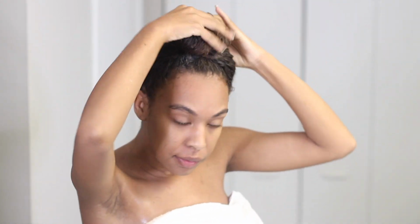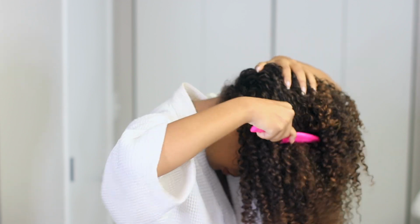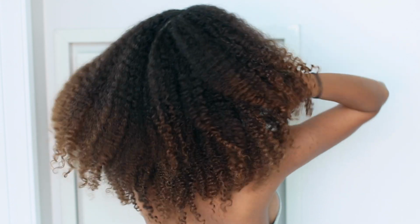So you can go ahead and put your hair into a bun and let that sit overnight. I like to let it sit overnight, don't rinse it out. And then the next day, you can go ahead and just rinse it out. Alright, so this is my hair the next day, and this is my hair about 70% dry. And then this is my hair 100% dry.